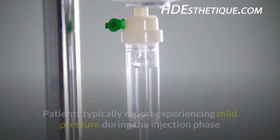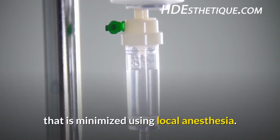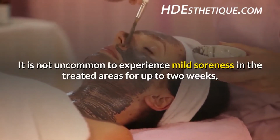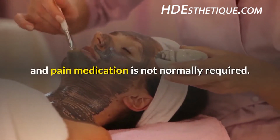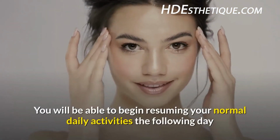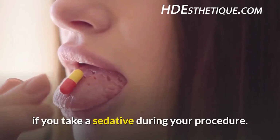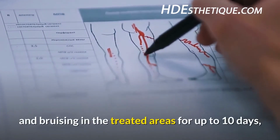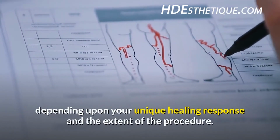Will it hurt? Patients typically report experiencing mild pressure during the injection phase that is minimized using local anesthesia. It is not uncommon to experience mild soreness in the treated areas for up to 2 weeks, and pain medication is not normally required. How long should I expect my recovery to take? You will be able to begin resuming your normal daily activities the following day if you take a sedative during your procedure. It is typical to experience some degree of swelling and bruising in the treated areas for up to 10 days, depending upon your unique healing response and the extent of the procedure.